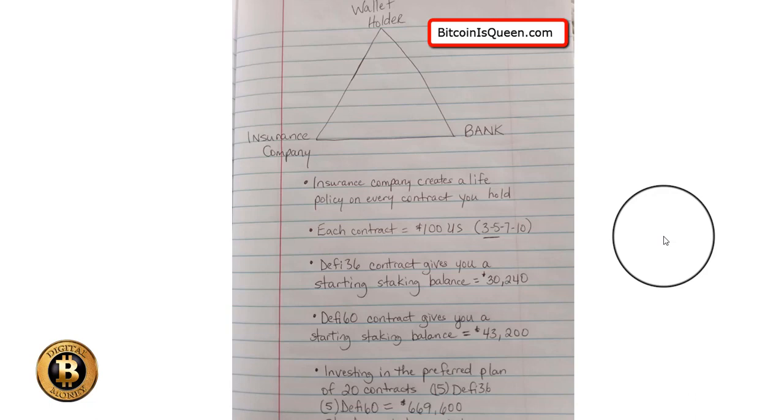They say, well, can I just buy one contract? Because that's all I have. Can I just leverage one $100? And the answer is yes, you can. Okay, but I'm gonna give you some numbers here based upon the preferred plan that I just went over that's recommended.